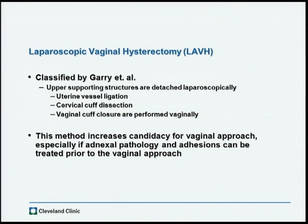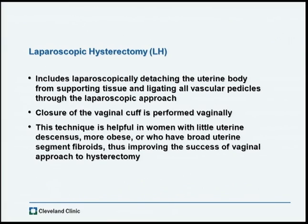Laparoscopic vaginal hysterectomy, or LAVH, basically, when we look at this, it's a surgical procedure that is done laparoscopically, and the upper supporting structures are all detached laparoscopically, including the uterine vessel ligation, cervical cuff dissection, and then the closure of the vagina is done vaginally. And so why might a surgeon consider that? Because it may increase the candidacy for a vaginal approach. This is very, very important when you're concerned about adnexal pathology or a lot of adhesions. So all of that can be freed up before the uterus is removed vaginally.